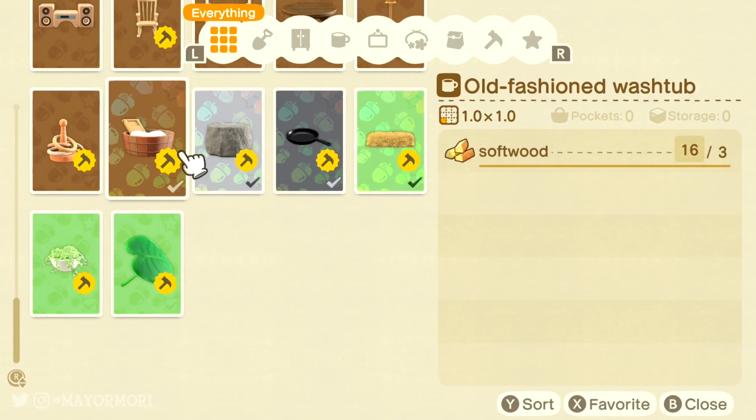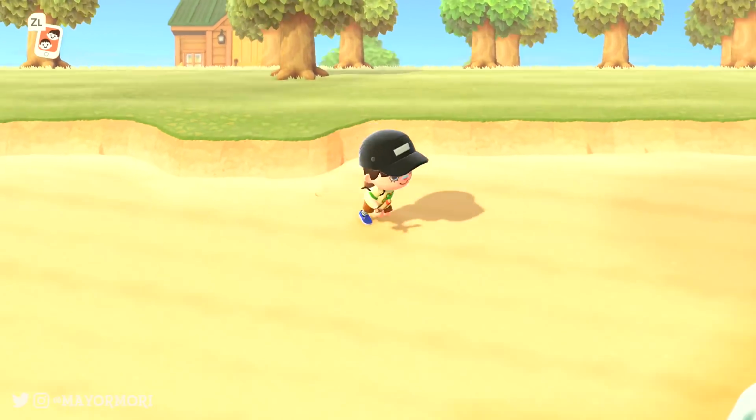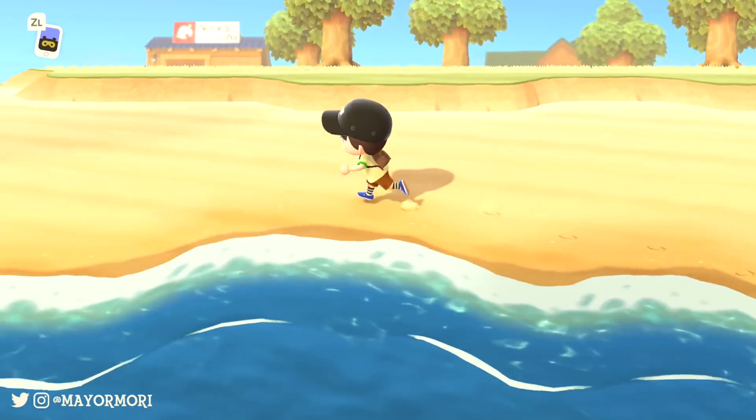And as you can see, I've got the ones we pretty much start with, so I've got nothing other than that really. So I was hoping to try and find some. Maybe we should search for a message in the bottle. Have a quick search here, and then we will go and upgrade my pockets, I promise.